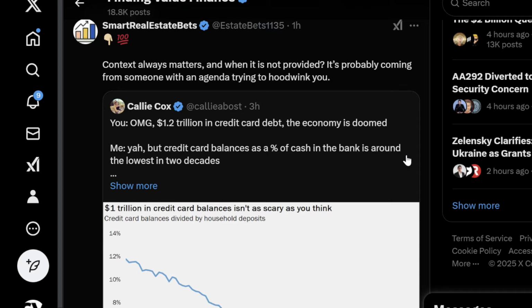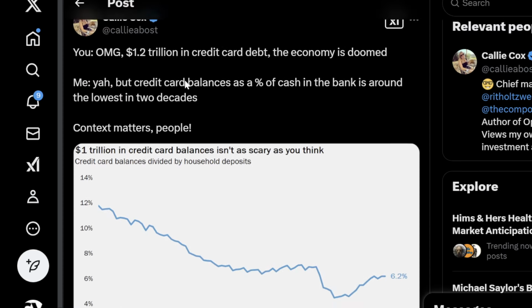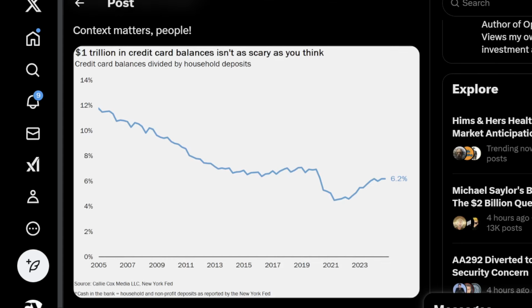Smart Real Estate Bet says context always matters, and when it is not provided, it's probably coming from someone with an agenda trying to hoodwink you. It says, "Oh my God, 1.2 trillion in credit card debt. The economy is doomed." Me: yeah, but credit card balances as a percent of cash in the bank is around the lowest in 2 decades. Context matters, people. So this is a ratio of credit card balances divided by the household deposits.